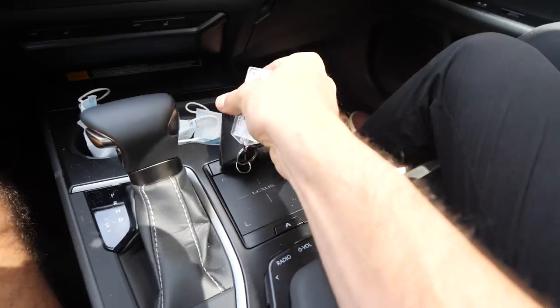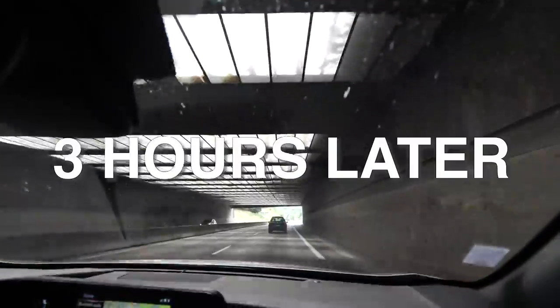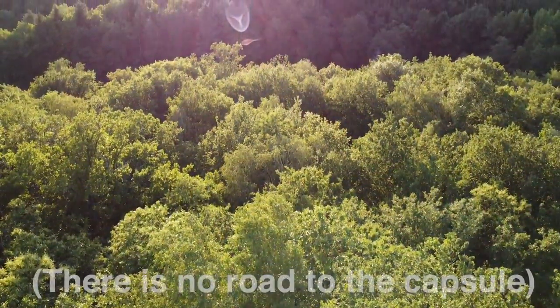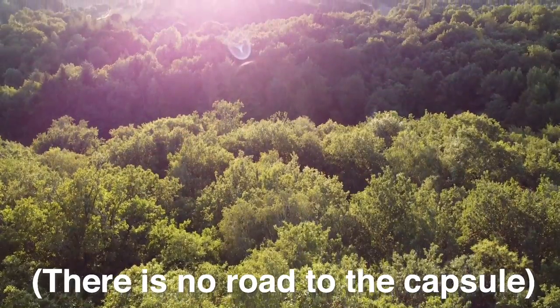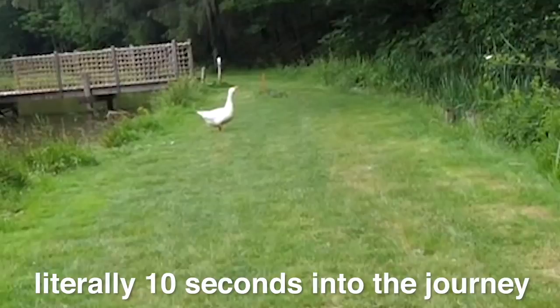Okay, time to get on the road. Ooh, we have arrived. Now, even though we've arrived at the property, now we have to actually get to the capsule itself. So we have the keys and a picture of a map the owner gave us.